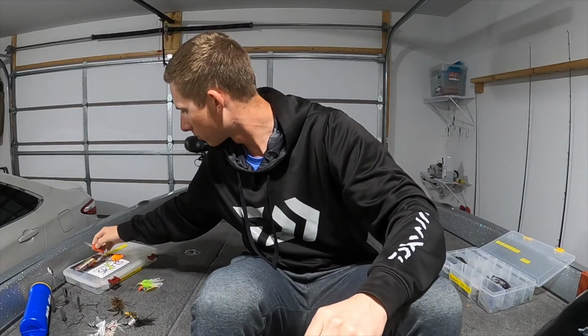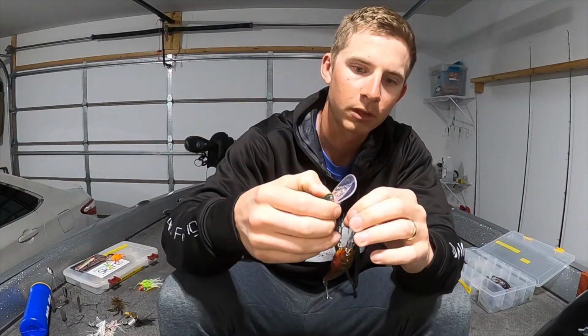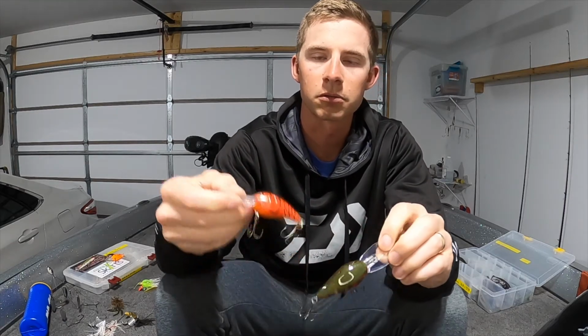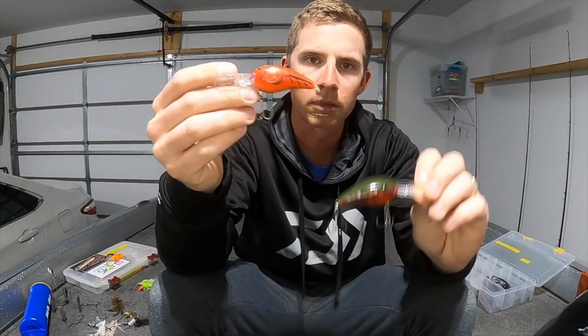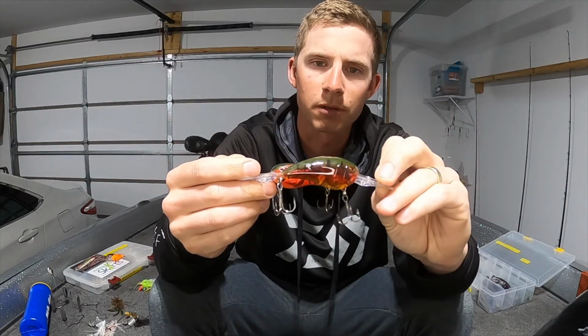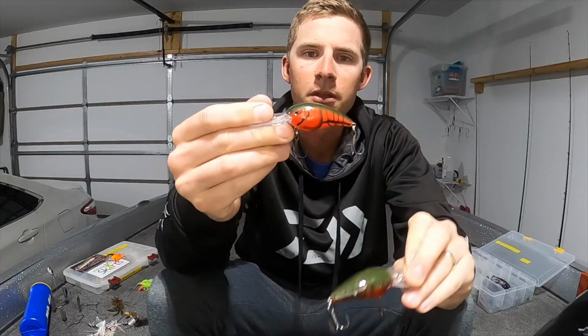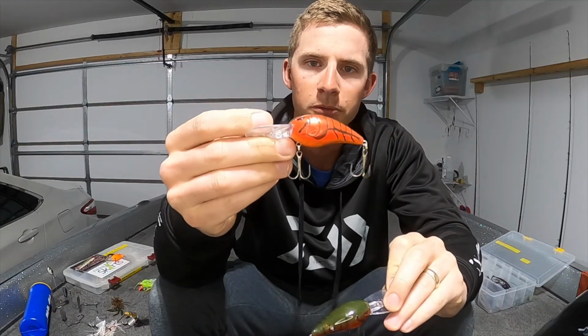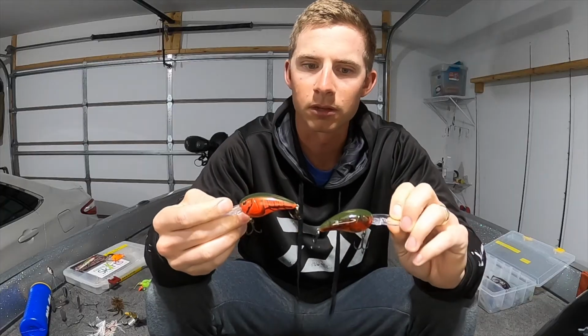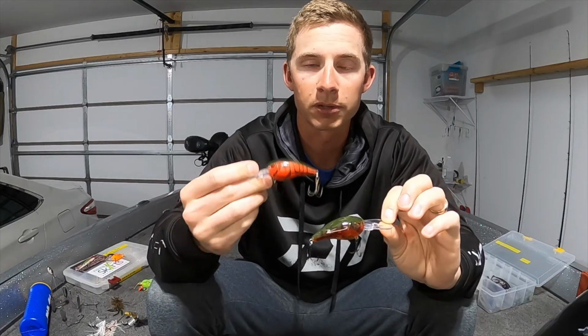Something else that's real popular, cover some good water with, catch big fish, are rock crawlers. So you've got, this is like red bug, I think, and this is something similar to that, but it's more transparent. You can see through it a lot better. This is your typical red bait. These run like 12 feet deep, I think. Do a lot of paralleling on the busted up rocks with these.